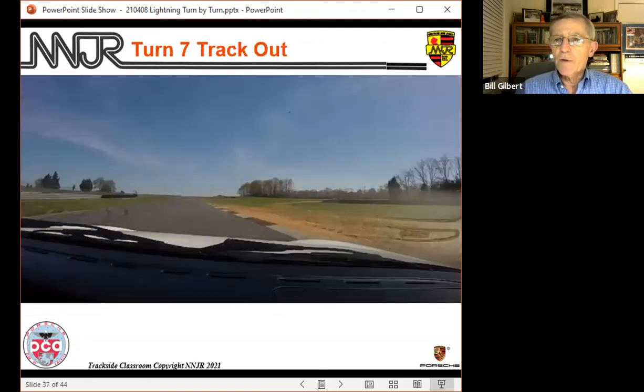And if you do apex it late or whatever, you can run out of track here. That's the other reason it's important to manage the entry here and manage it properly, because the track is unfavorably banked as you get toward the track out here. If you've executed the corner properly, your wheels are essentially straight at that point or very close to it. It's not an issue, but if you haven't executed it properly, it can become an issue.